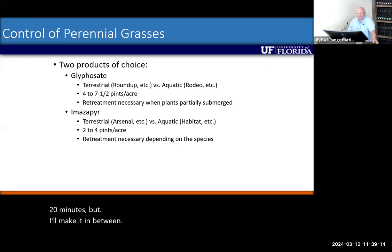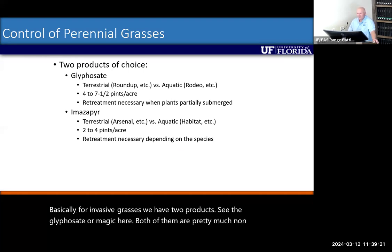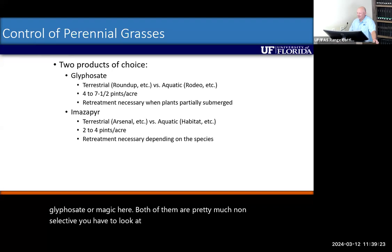Basically, for invasive grasses, we have two products. It's either glyphosate or imazapyr. Both of them are pretty much non-selective. You have to look at the labels to figure out where they can be used, because some of them are labeled strictly for terrestrial, some of them are labeled for aquatic as well.